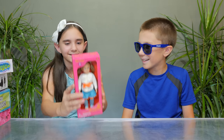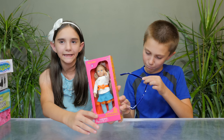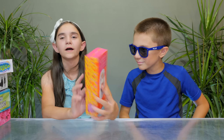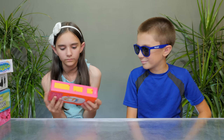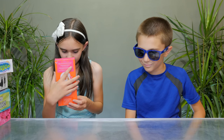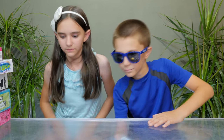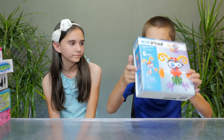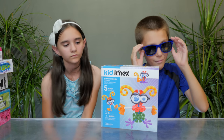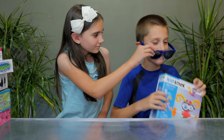Oh, Our Generation. It's so cute. It's so small. Oh, you got a mini Sadie. She's cute. Oh, her blue eyes are beautiful. You remember seeing the bigger version of her at Target? Yes. She's really pretty. Oh, her cute little shoes. Now my tower is complete. And we got a Kid Connect set. Nice. Lincoln Buddies. Very cool. That's how you're supposed to wear glasses.